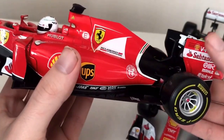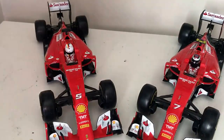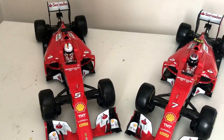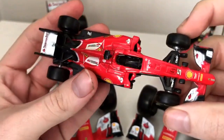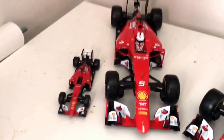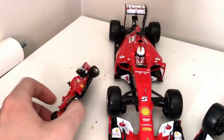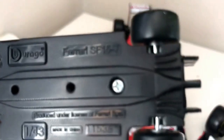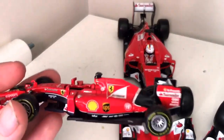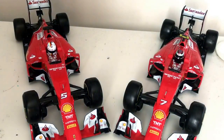I quite like this car actually, and I also have a 1/43 scale edition of this exact car too. I might just go get it. Here's the 1/43 scale version of the SF15-T. If I just show you the camera, you can see the 1/18 scale car is huge compared to the 1/43 car. And God, this one is tiny. As you can see, Ferrari SF15-T, 1/43 scale. I will do a review of the 1/43 scale version, but not now. So you're going back on the shelf.